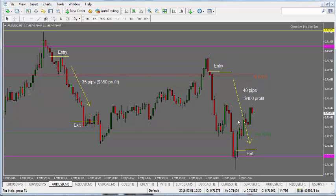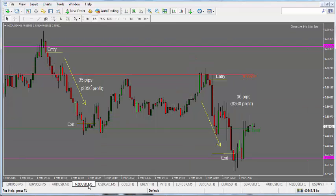So this trade is now done. I'm completely out of this trade. So very nice. Again, got about 40 pips in here, 35 pips here. So overall, from Australian dollar, we got about $700 in profit, or $750 in profit there.